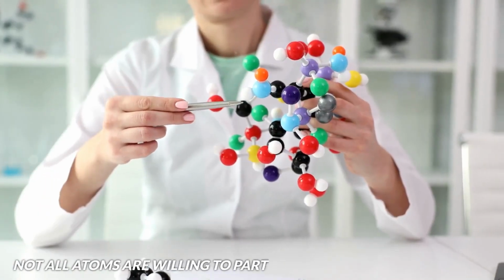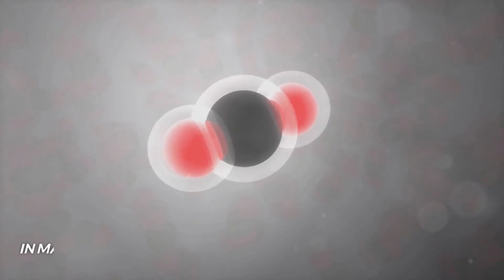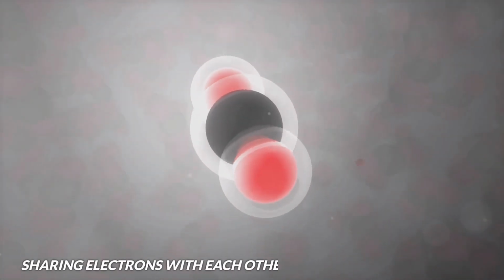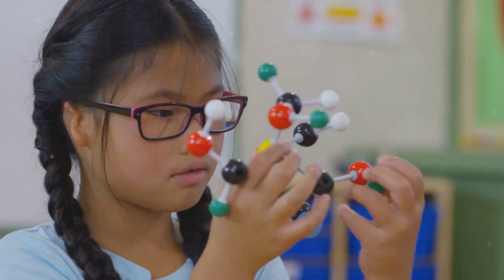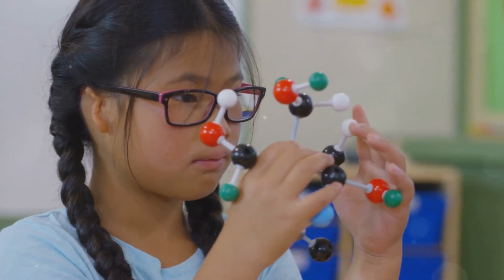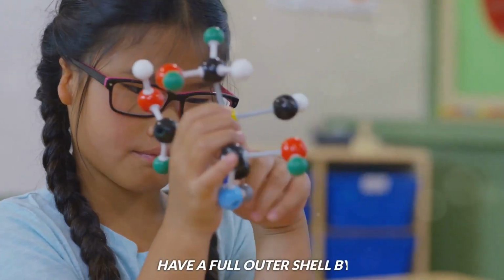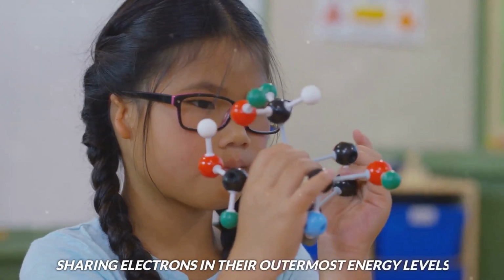Not all atoms are willing to part with their electrons entirely. In many cases, atoms achieve a stable electron configuration by sharing electrons with each other, forming covalent bonds. This type of bond, prevalent in molecules containing nonmetals, allows atoms to pretend they have a full outer shell by sharing electrons in their outermost energy levels.